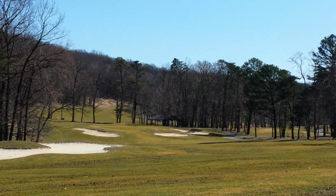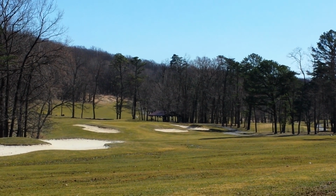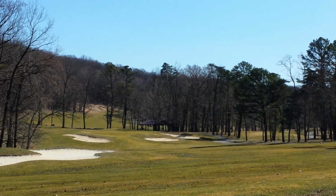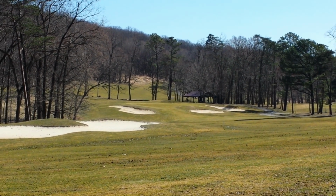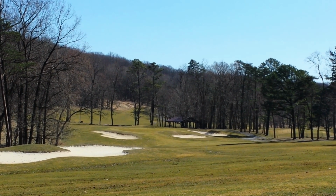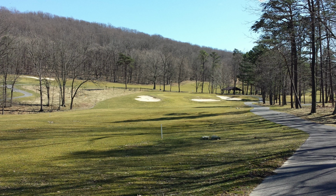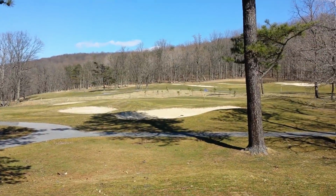Yay. 200 and about 25 to 30 out on the cart path there. Got lucky, got a decent low roller with a slight fade, so I'm up here, right around here somewhere, and that's still a good 3-wood for me to the green on a par 4. That's number 7, a lovely hole.